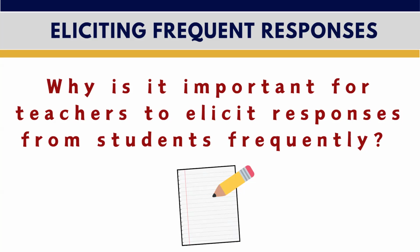We're decreasing any negative behaviors we might see. And it also helps us gauge how well students are understanding the material that we're presenting to them. By asking for feedback, we can immediately adjust our teaching strategies on the spot and better meet students' needs. All right, and when students are engaged, they are more likely to stay on task, creating a more positive classroom atmosphere. So, as we move forward, think about and remember that the way we elicit responses can significantly impact our students' learning experience.